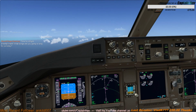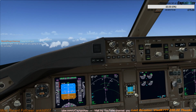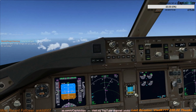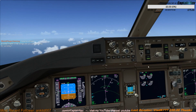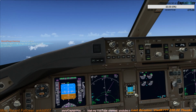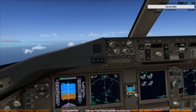Transition altitude, altimeters standard. Transition altitude, standard set. Standard set. Off we go. Already almost at 14,000 feet. So it's a very quick flight.